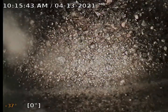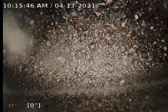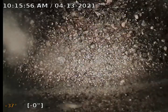All right, recording the sewer line here at 10811 36th Avenue Southwest. Date is April 13th, 2021. Making this recording from the roof vent of the home. We are looking at the Seattle City main flowing by out in the street in front of us.